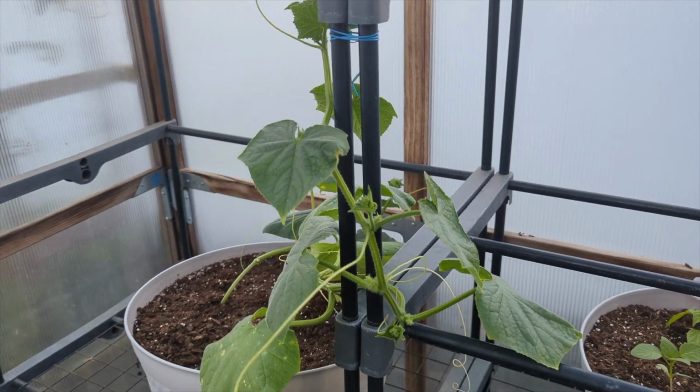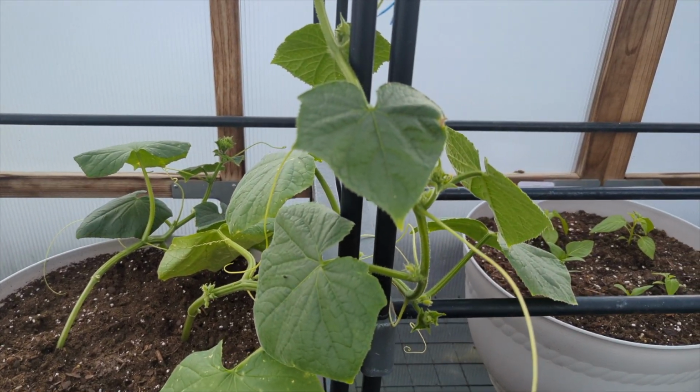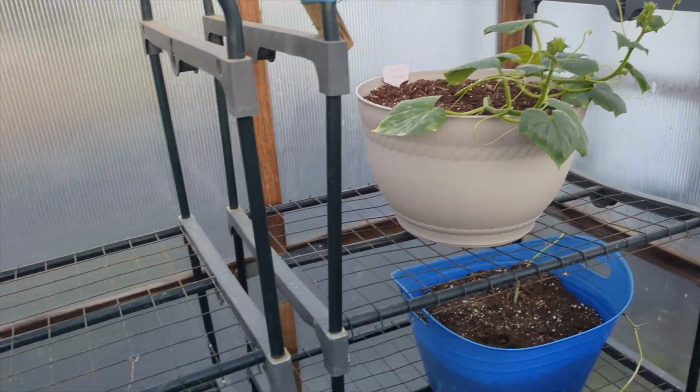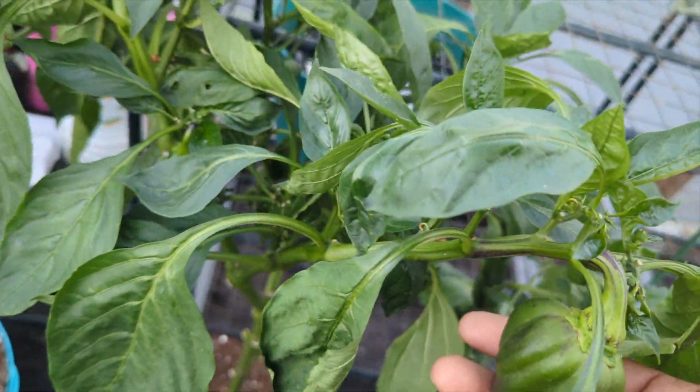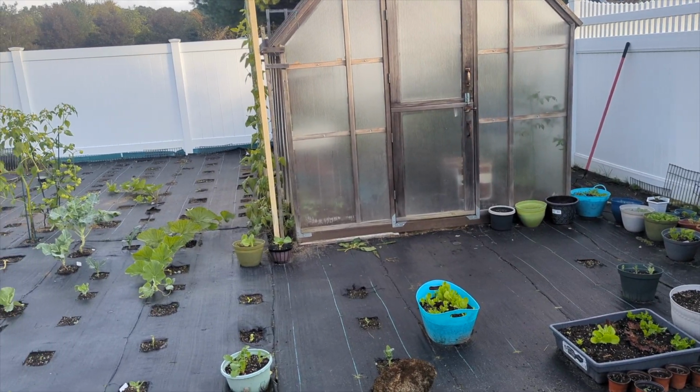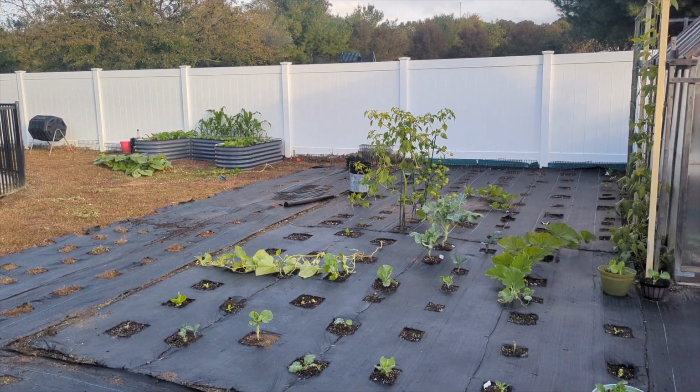Oh, cucumber plants are coming up here. Oh, I gotta guide them. They grew really fast. Look at that. Hopefully, it's kind of chilly. I don't know if they will survive or not. I'm gonna keep my fingers crossed. I do have some bell peppers and stuff. Look at that, changing little colors. A lot of work and cleaning up in progress right now. And this is a quick look and tour of the garden right now.